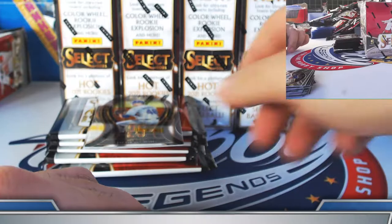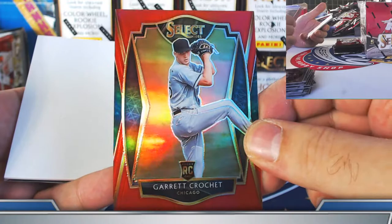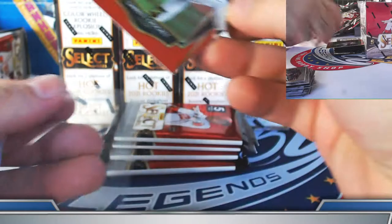Jake DeGrom, 25th man insert. Garrett Crochet, red prism, rookie to 199. Diamond level base, Altuve. All right, G-Man on the board with Altuve here. Certainly looking to add to it. And nice parallel for the Crochet spot. 163 out of 199. Get some started here.